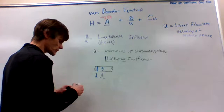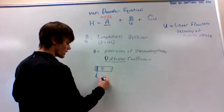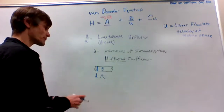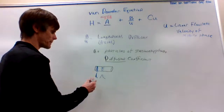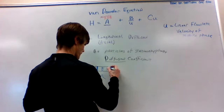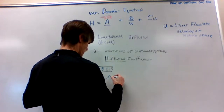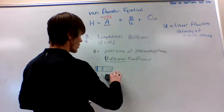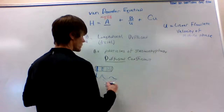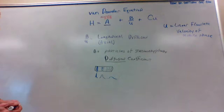And it would be, actually, a little lower. So we would get shortening and broadening. They get short and fat. So what happens at a later time if there's a lot of this diffusion happening? We get a much shorter and broader peak, which isn't good. That's not what we want. So this is our longitudinal or axial diffusion.